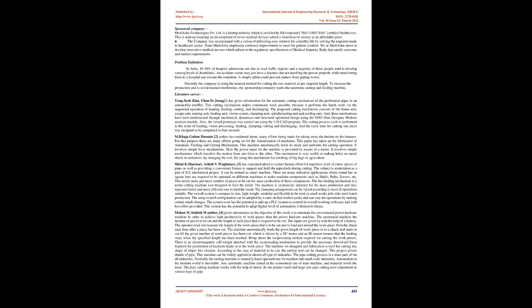Shittal K. Sharma, Ashish V. Wakamer has explained how to reduce human effort for the repetitive work of cutting pieces of pipes as well as providing a convenient fixture to support and hold the pipes/rods during cutting. The subject is undertaken as a part of a BE mechanical project. It can be termed a smart machine.